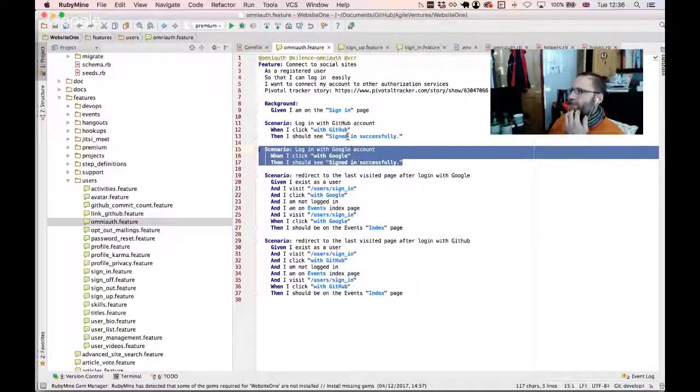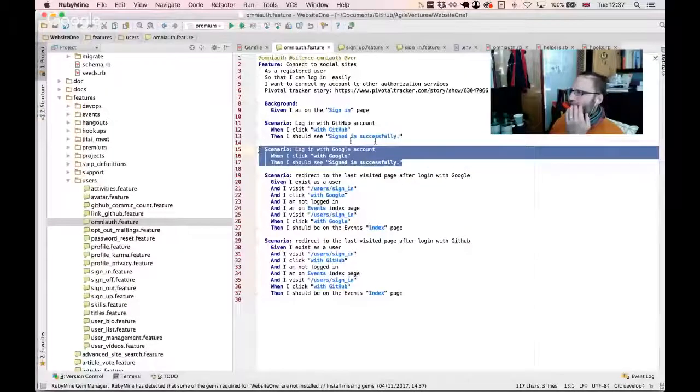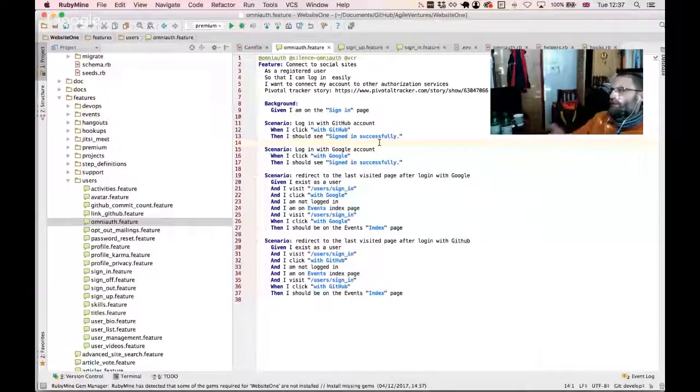The funny thing with this one is that the test itself is just putting us on the sign up page. I start to wonder if this is a vacuous test, because this is doing login and it's saying when I click with Google, it says signed in successfully. You'd have thought that in order to log in successfully, even with Google, you would need to have previously created an account, if you know what I mean.